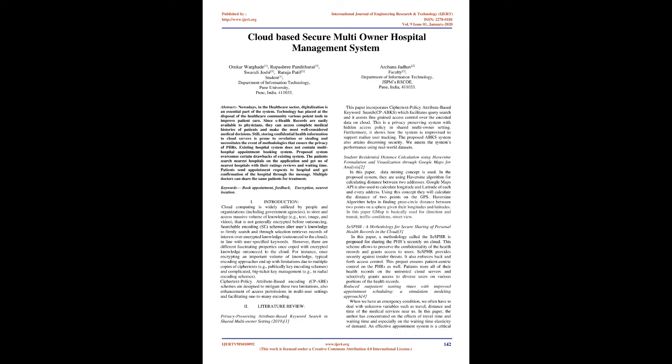Technology has placed at the disposal of the healthcare community various potent tools to improve patient care. Since e-health records are easily available to physicians, they can access complete medical histories of patients and make the most well-considered medical decisions. Still, storing confidential health information on cloud servers is prone to revelation or stealing and necessitates the development of methodologies that ensure the privacy of PHRs.